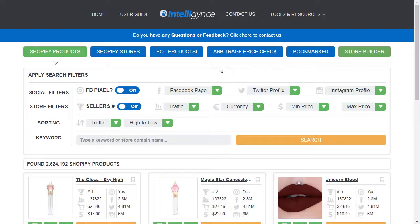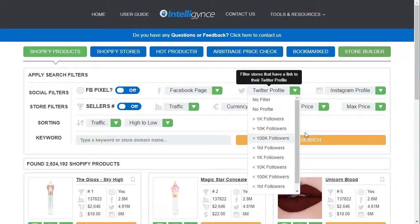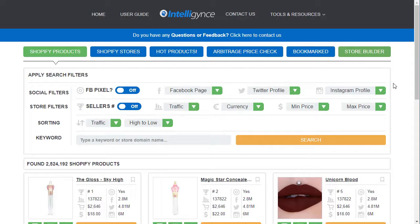Some more very powerful filters are the Facebook page filter, Twitter profile, and Instagram profile. So what you can do here is you could actually narrow down by the number of likes that a certain page has that's connected to the store, as well as the followers for Instagram and Twitter. That's important because now you can narrow down the products and stores that have a lot of social marketing. And what does that mean? Well, now you can go and check out their social platforms and their pages and see what they're doing. See what posts they're doing, which ones are getting more comments, more likes, more shares. And that's the kind of content you need when you're doing research for products that you want to sell in your store.